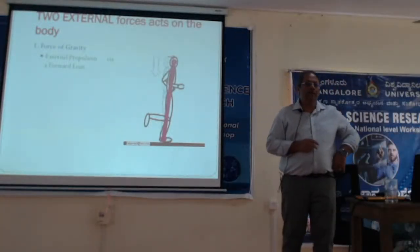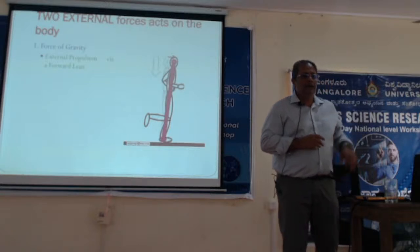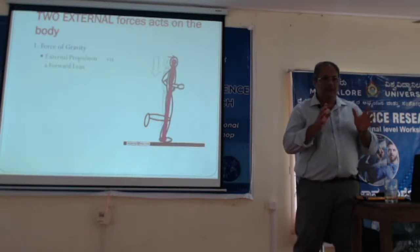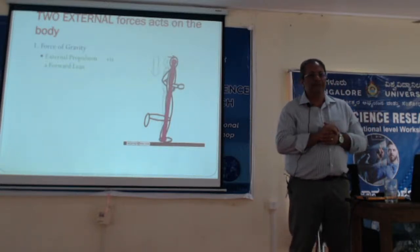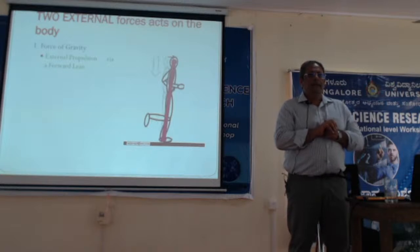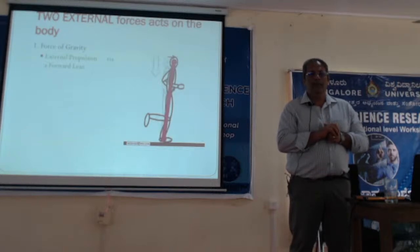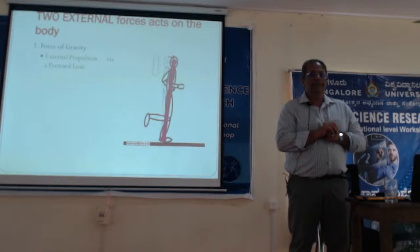To move in any direction, the force must be generated from the lower limbs. I'm asking, which part of the body should move first? That means the lower limb, the leg. Because to move in this direction, the force is generated from this direction. Again, when we change direction, the force is again generated through the lower limb. After both, the generation is from the leg.